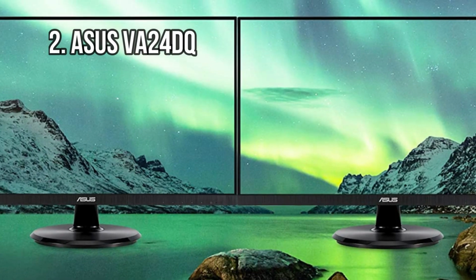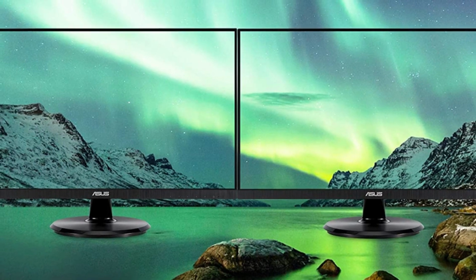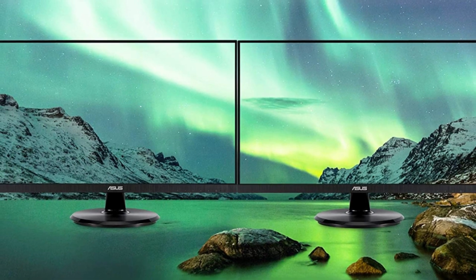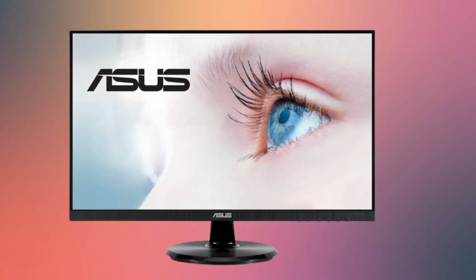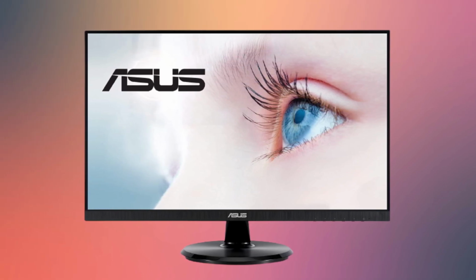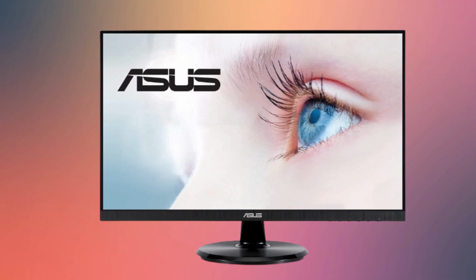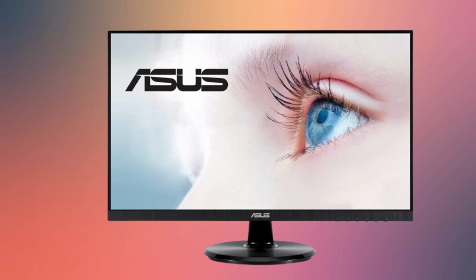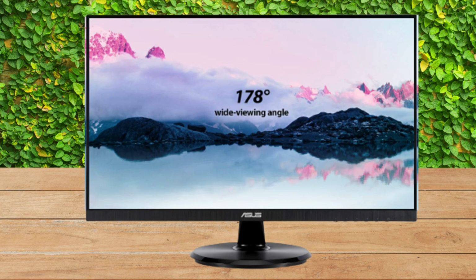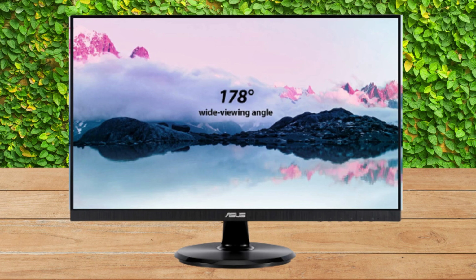At number 2. Asus VA24DQ, Ultra Cheap Monitor. Are you on the hunt for a super cheap display that gives you loads of extra workspace for your laptop or completes a desktop setup? Enter the Asus VA24DQ. For under $200, you get a 23.8-inch monitor with a full HD resolution. Its IPS panel offers a 178-degree viewing angle to ensure you have an easy time seeing the screen from just about anywhere. That's essential as this pick only comes with a simple stand that only tilts and can be otherwise wall-mounted.